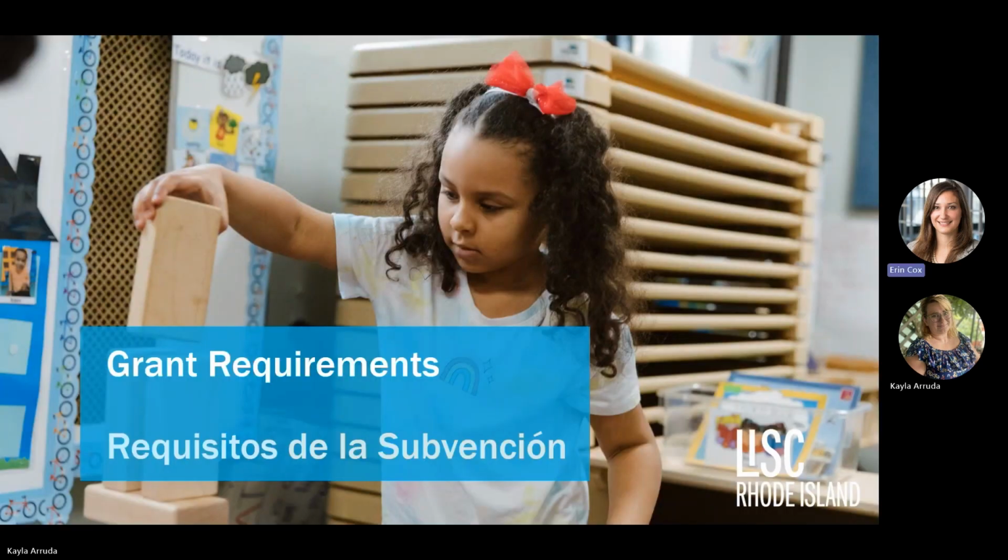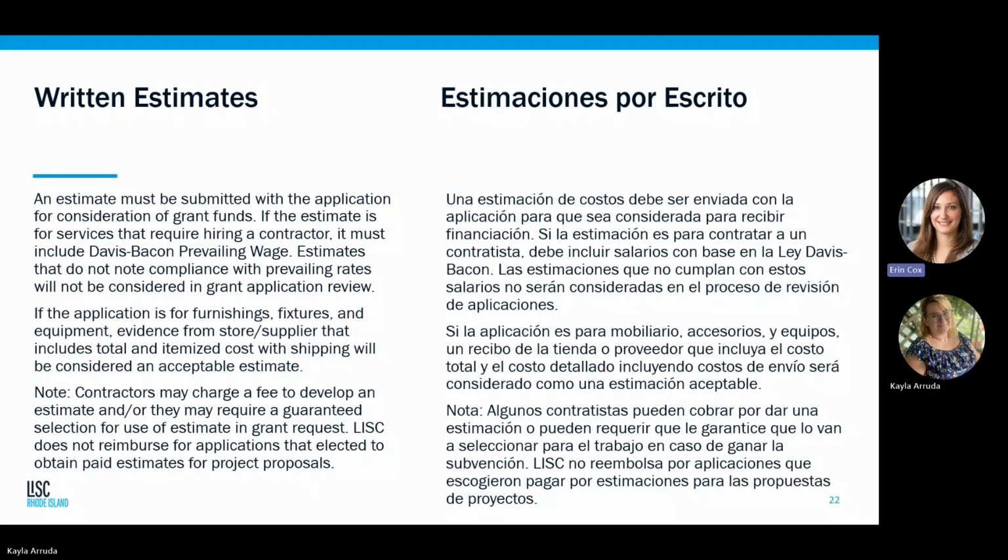So let's quickly go through some grant requirements. In order to be considered for a grant, you will need to provide certain information. The first is a written estimate of each proposed project, of your proposed menu item project, from either a contractor, a manufacturer, or a product representative.